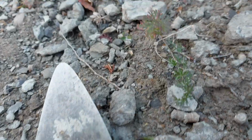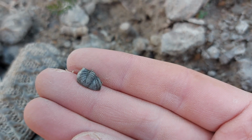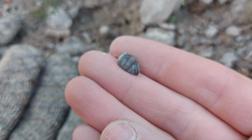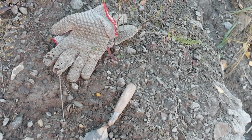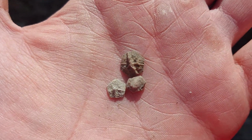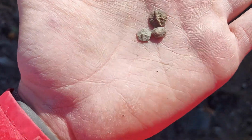And recently somebody actually found a pretty large trilobite, a big roller, kind of up in this upper layer. And I was just picking through and found just a little tail section. Nothing crazy, but still trilobite, so that's cool. So I've been picking around through here, and then what I found was a piece of a crinoid calyx, and then the trip leader found two more.